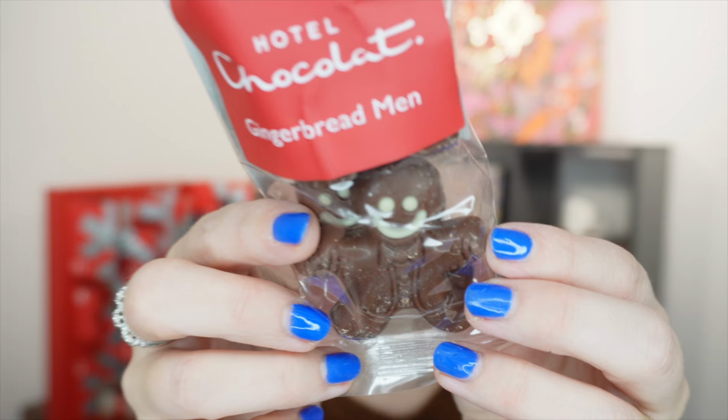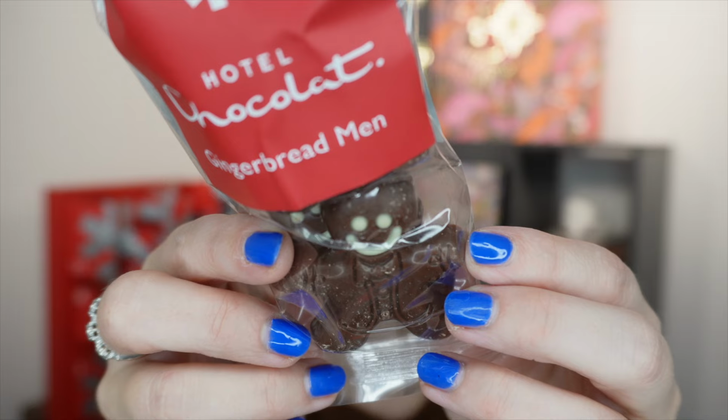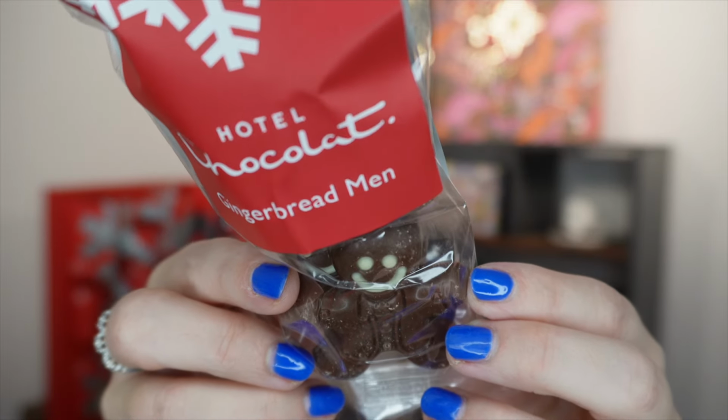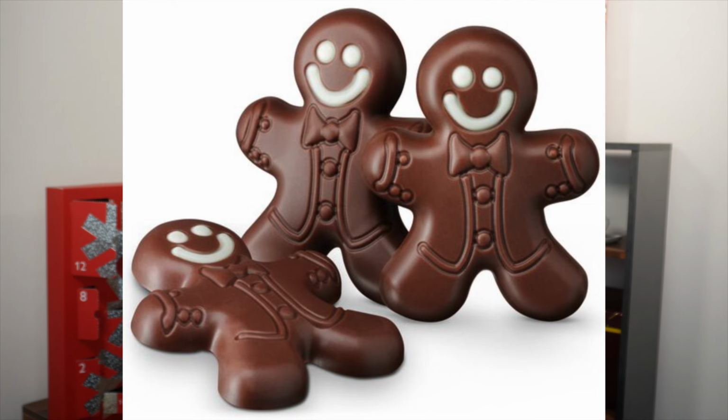Day number 17, all the joys of gingerbread, no baking required. Little gingerbread men. This is a 59-gram bag, and there are 6 little gingerbread men in here, and these are decorated spiced solid milk chocolates.